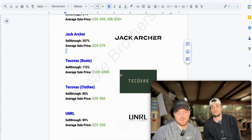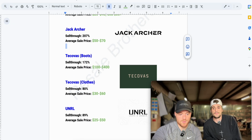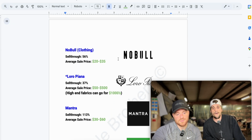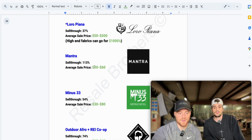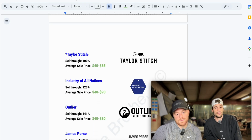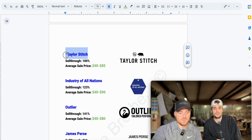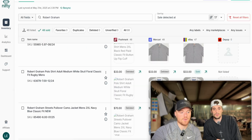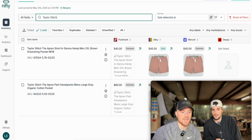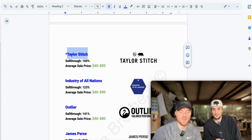All right, Jack Archer. We have found this before. We found Decobus. We found Unreal. Noble we found. Laurel Piano we find. Minus 33, found that. Not a ton. Taylor Stitch we found. Oh, it's pretty good Taylor Stitch stuff. Why is there an asterisk with the Taylor Stitch? Because we found it before. None of the other ones have asterisks. I was going to add asterisks to everything we found before, but we've found so much of the items I didn't feel like going through the whole list.